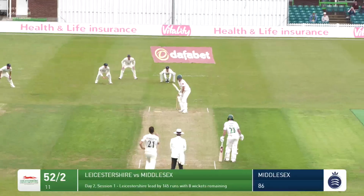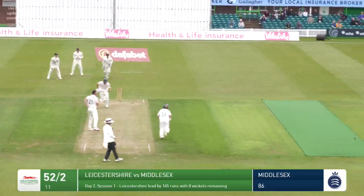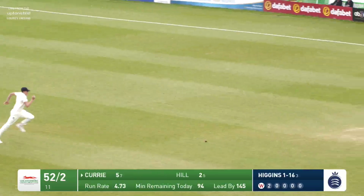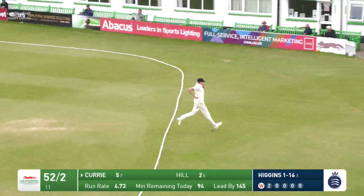A lovely golf course. In goes Roland Jones and bowls to Curry full, and it's on his legs, and he works it nicely, Curry, down towards long on. In fact, it's going to go all the way.